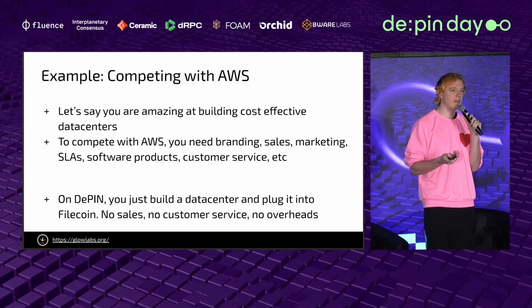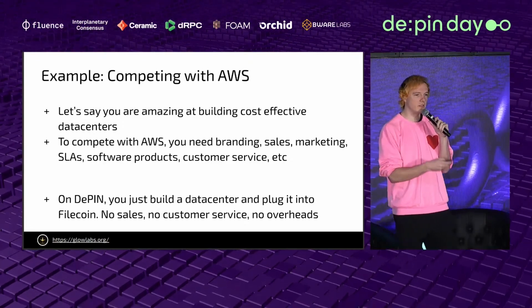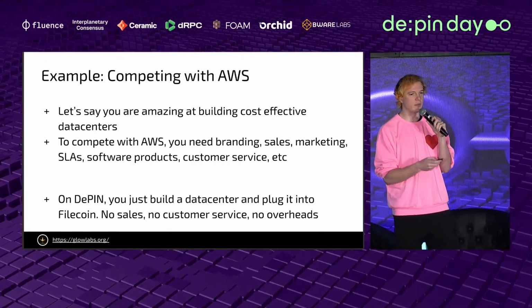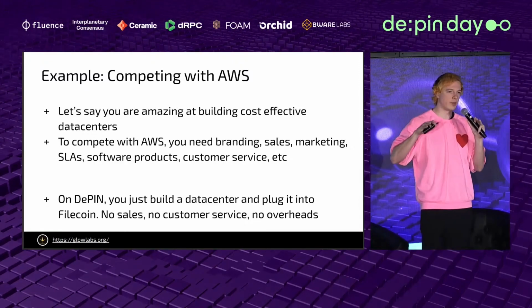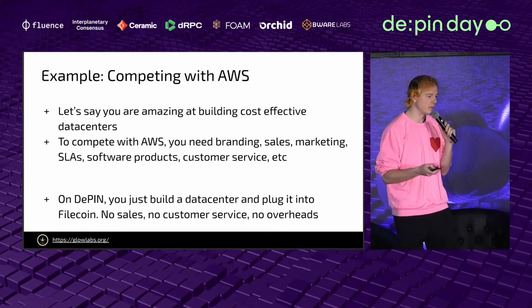That's why DePIN projects are able to be so competitive: the brightest minds who can build the best infrastructure are allowed to focus entirely on building just infrastructure. We separate those things out. It doesn't matter if you're not good at sales. All that matters is that you can optimize.